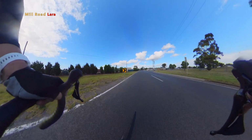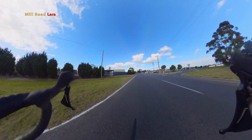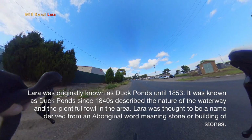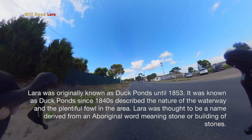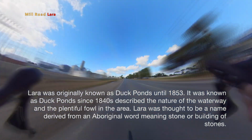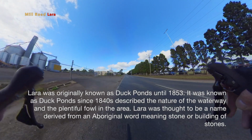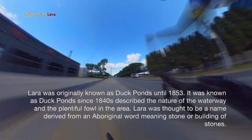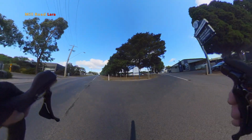Alright, we are at the township of Lara. Lara was originally known as Duck Ponds until 1853. It was known as Duck Ponds since the 1840s, which described the nature of waterways and a plentiful fall in the area. Lara was thought to be a name derived from an Aboriginal word meaning stone or building of stones.